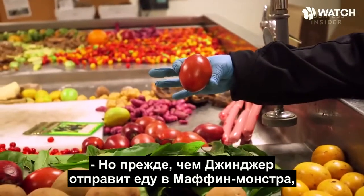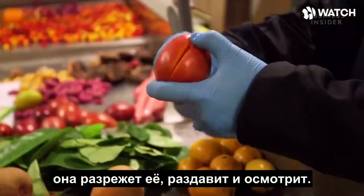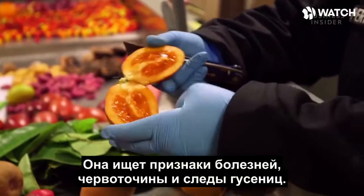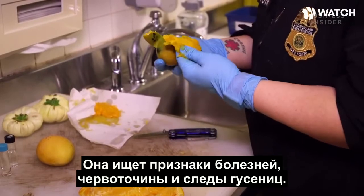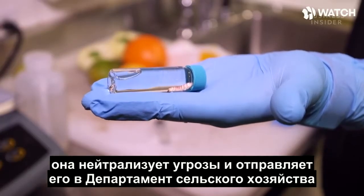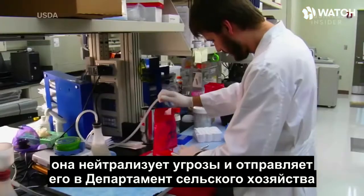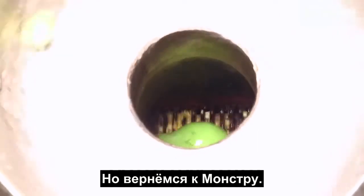But before Ginger can send a piece of fruit down the Muffin Monster, she cuts it open, squishes it, and inspects it. She's looking for evidence of diseases, insertion points for insects, and exit points for larvae. If she finds a little bug, like this one, she neutralizes the pest risk and sends it to the U.S. Department of Agriculture for further investigation. Now it's back to the Muffin Monster.